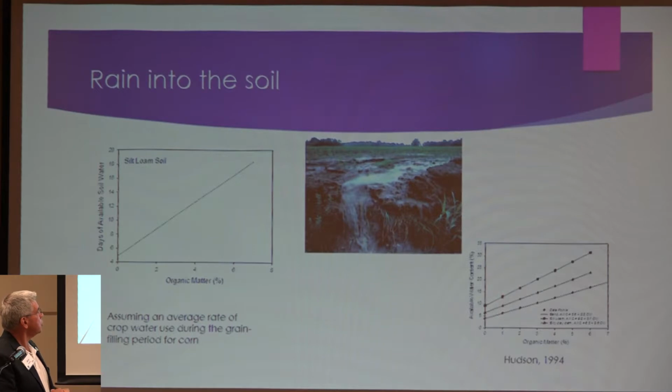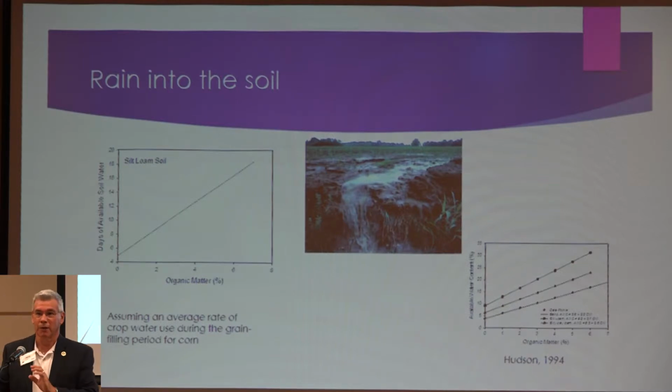We go through 2% to 4% organic matter, you're going from about 7 to about 11 days. There's 4 more days of available water that crop transpires at the maximum rate. And if I can keep it transpiring at the maximum rate, I can maximize yields. Water is money, and water in the soil is money in all of these different pieces of the puzzle.